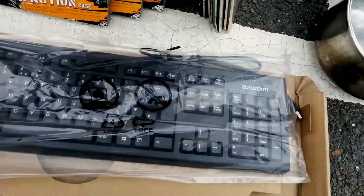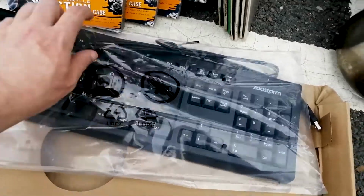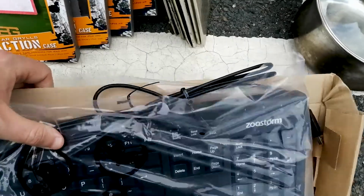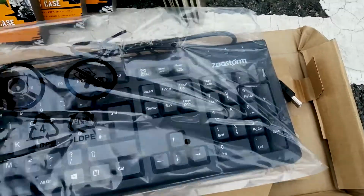I also found another keyboard, Zoostorm. It was just kind of like a generic keyboard. It didn't feel fantastic, but you know, it's a keyboard. It's always interesting to have a look at it and give it a flip around and all that kind of stuff. But yeah, I didn't get it. It was just quite generic.